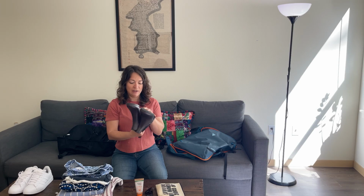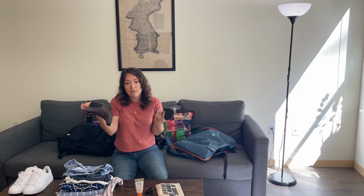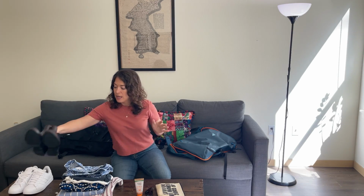These are my go-to little Chelsea boots that you can wear. They're cute, they're comfortable to walk in. I have inserts in them to make them even more comfortable, and they're fully waterproof, even once the rain stops, because you won't want to be out in this rain.